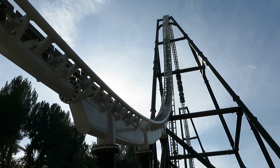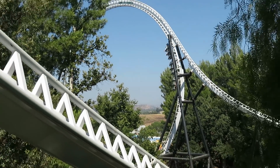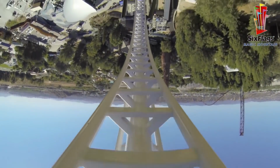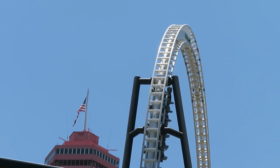When you reach the top, the train slows down to a crawl. It's amazing, I've never seen this roll back. With just your lap bar, you feel your body start falling out of your seat, into your seatbelt and then your lap bar, all while looking at the park upside down, 160 feet in the air. It's got the thrill, it's got the visuals, it's great to look at. Dare I say, it's iconic.